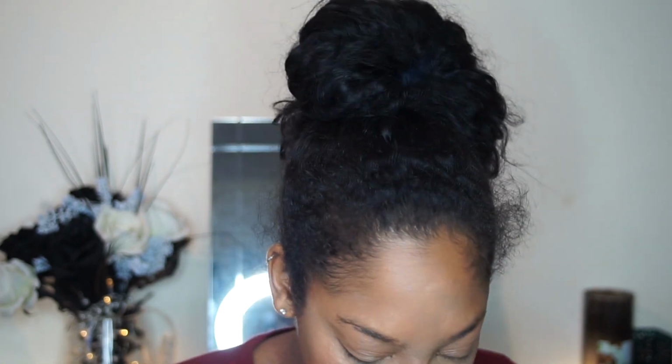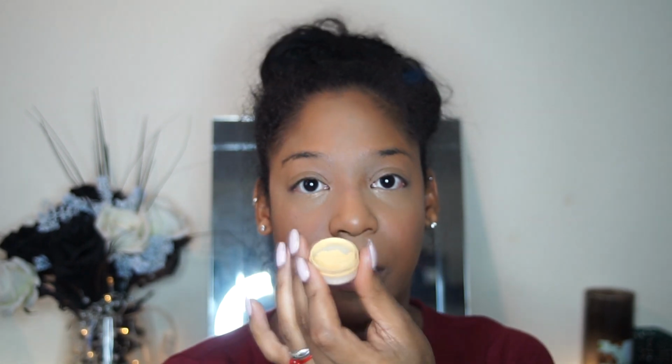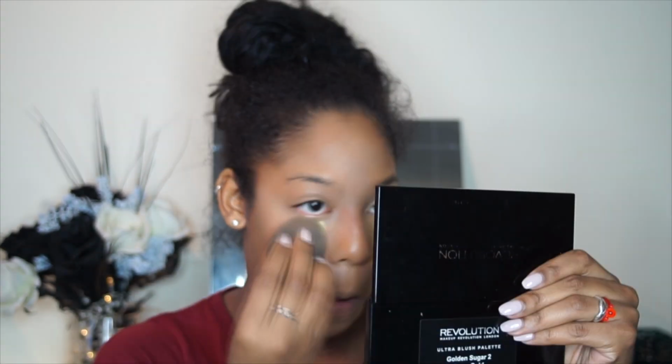And I've nearly finished this. I have never finished a tub of powder in my life. Again, for travel purposes, I keep mine in a little pot. Because who's carrying that every day? No one. So I just top this up whenever I run out. So I dip my beauty blender all the way in, get a nice amount on there, and just shove this under my eye.